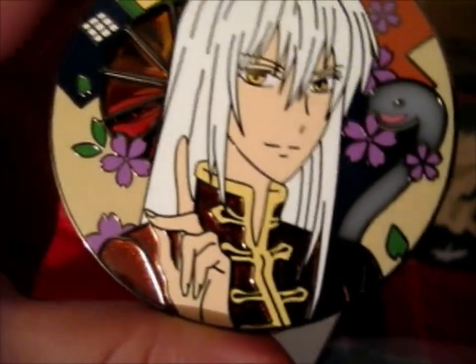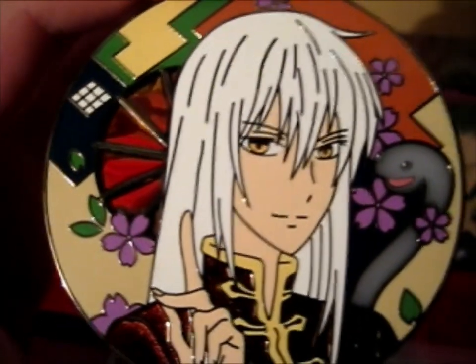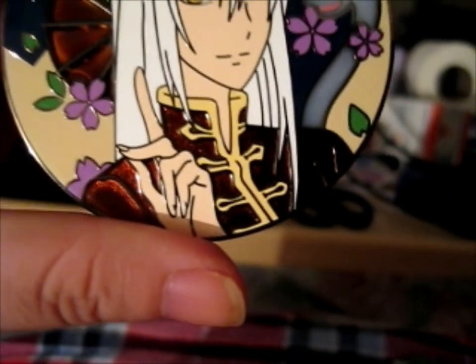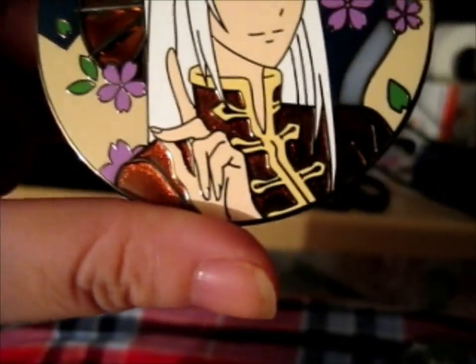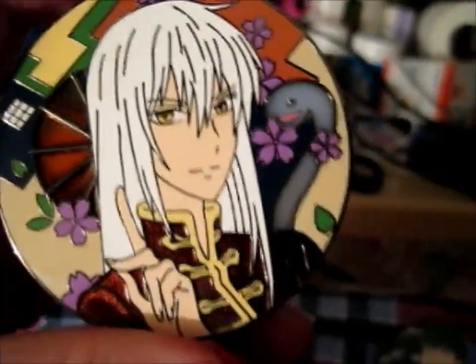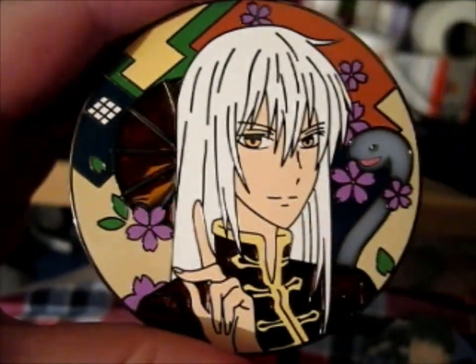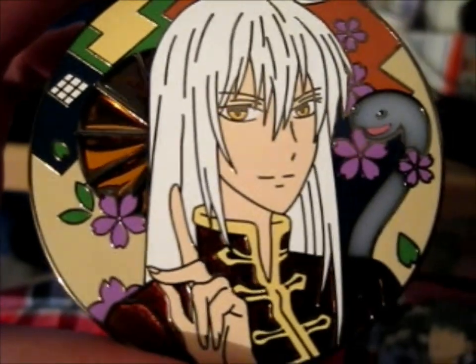But anyway, this is Ayame Soma, the Snake Zodiac. What is that effect? Sandblasted, I think? I'm not showing you at all, am I? Pretty sure that's sandblasted on the shirt. Obviously, semi-transparent on the owl and the wheel, or whatever that is supposed to be.